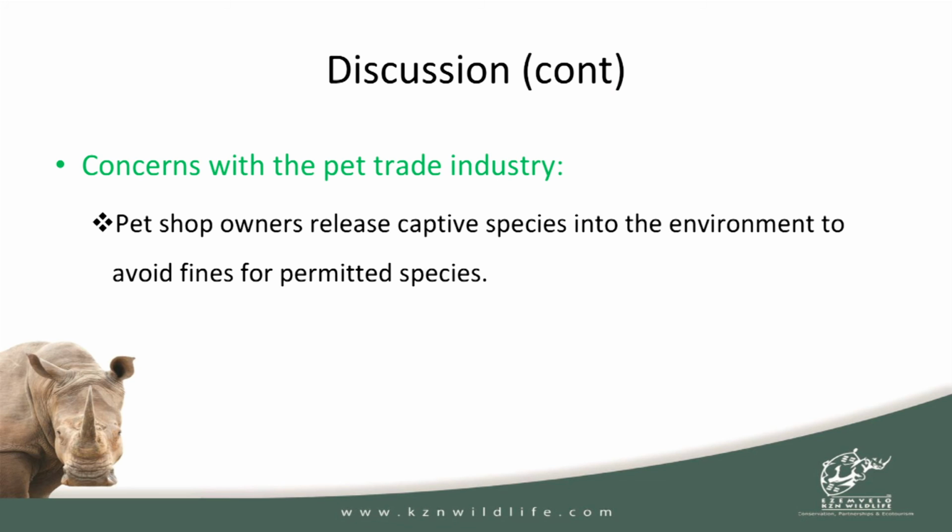Some concerns in the pet trade industry. Research from colleagues at UKZN has shown that pet shop owners release species into the environment to avoid fines, thus compromising our biodiversity, as these species have the potential to be alien invasive species.